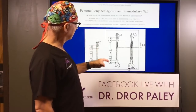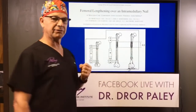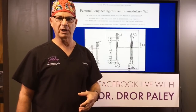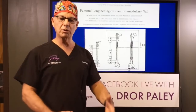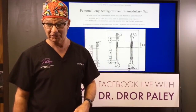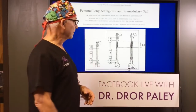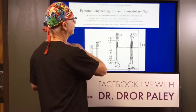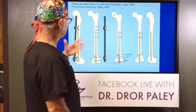But what about fully implantable devices? Lengthening not just where you put a rod in and put an external fixator on, but a device that self-lengthens. The guy who deserves credit for this, the very first guy, is, interestingly, another guy from the Soviet Union, Alexander Bliskunov. I met him. He became a very good friend of mine. He stayed at my house in Baltimore when I used to live there. He was the first, in 1983, to develop a fully implantable device.